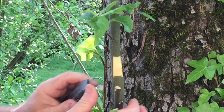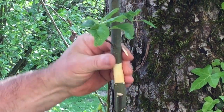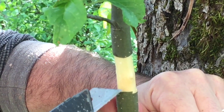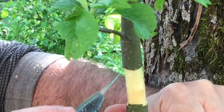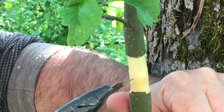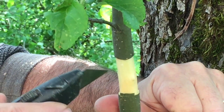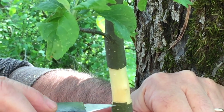All right, so we've taken off the outer layer of bark, and you can see this green. That means this is all good live material. This white part that covers the inner wood is called the cambium. The reason you cut the bark is because if you don't, the tree will try to heal itself. So that's why you have to make a good clean cut.